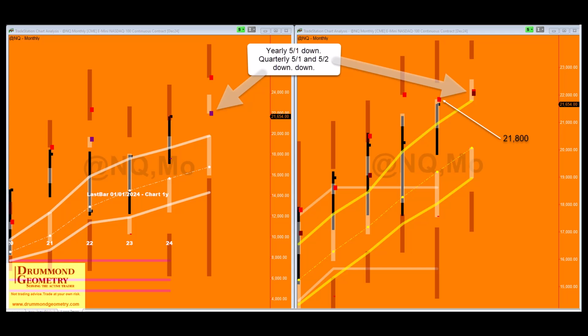Next year, 5.1 down at 22,000. Next quarter, 5.1, 5.2 down combination right on top of each other at 22,000. And then this quarter, there's a 5.2 down at 21,800. So right now, higher time period resistance coming in between 21.8 and 22,000.